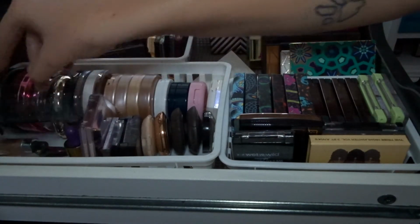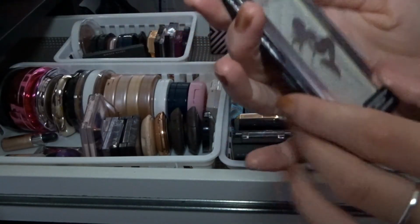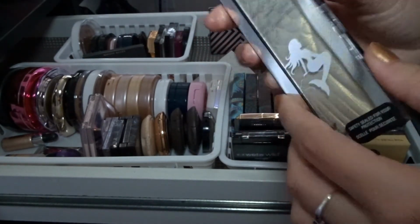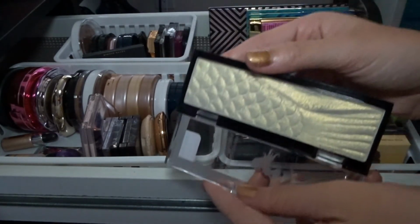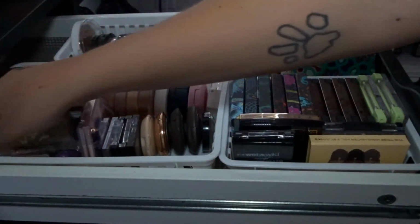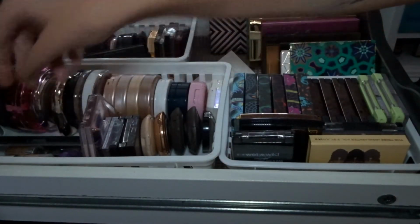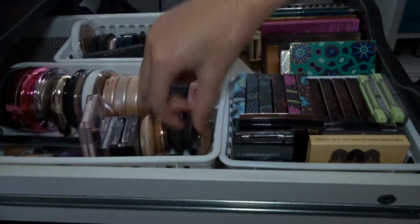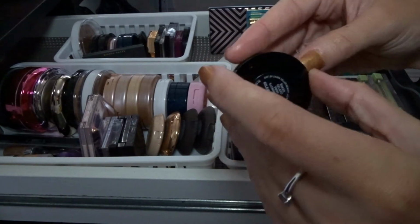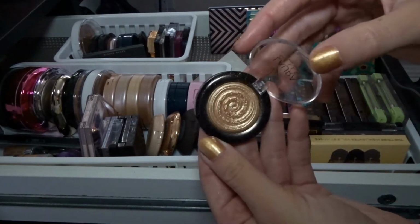Then, I have the Midnight Moon, the Wet n Wild limited edition mermaid tail one. My boyfriend bought that for me, so just keep that there. Then I have a mini Laura Geller Gilded Honey.